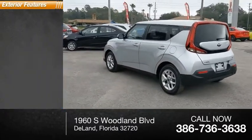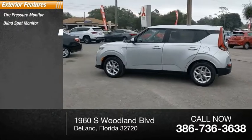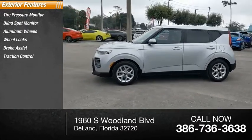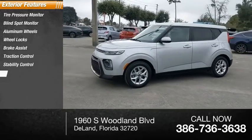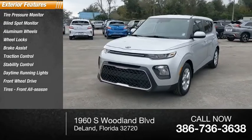Here are some of this vehicle's great options: tire pressure monitor, blind spot monitor, aluminum wheels, wheel locks, brake assist, traction control, stability control, daytime running lights, FWD, tires front all season.